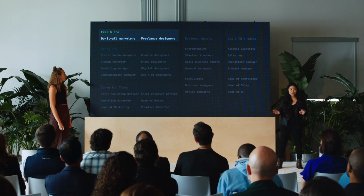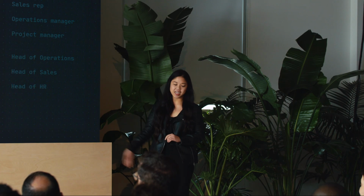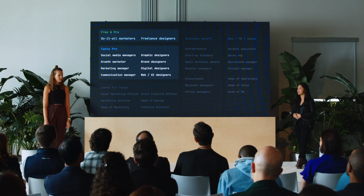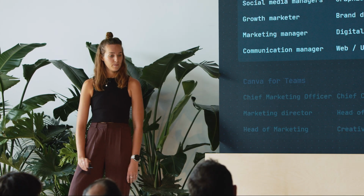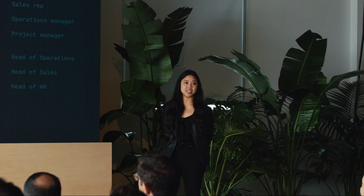So going back to our marketers and designers who are using Canva for work, they're embedded into teams of all sizes. We see do-it-all marketers and freelance designers who work alone, to small teams under 5 who are turning to Canva Free and Canva Pro. We see marketing managers and brand designers working in SMBs typically leveraging Pro or Canva for Teams too. We even see chief marketing officers and heads of design who are at large companies and use Canva for Teams every day.